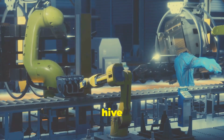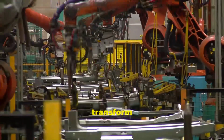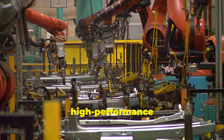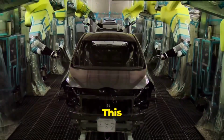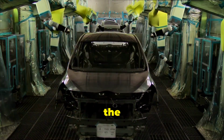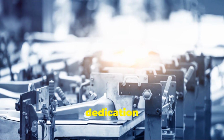The factory is a hive of activity. Robots work alongside skilled technicians. They transform raw materials into a high-performance machine. Every stage of the process is precise. This dedication to quality is evident in the final product. The GTI 8 is a testament to the skill and dedication of the Wolfsburg workforce.